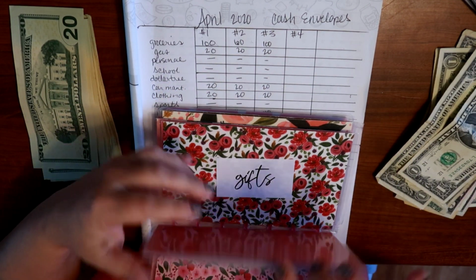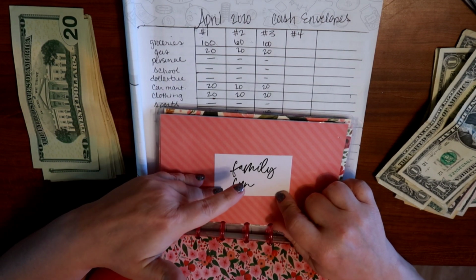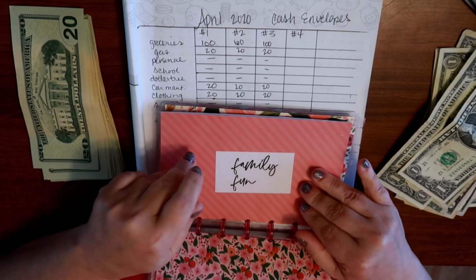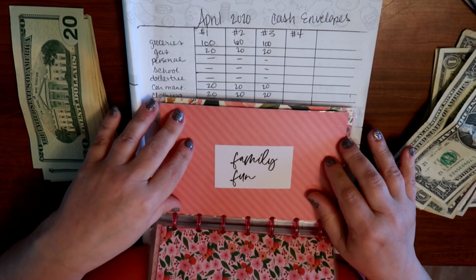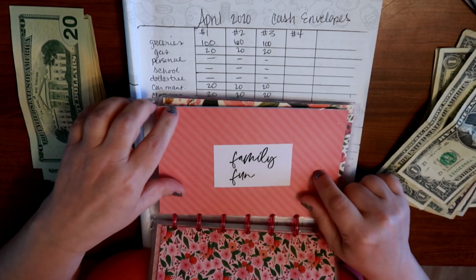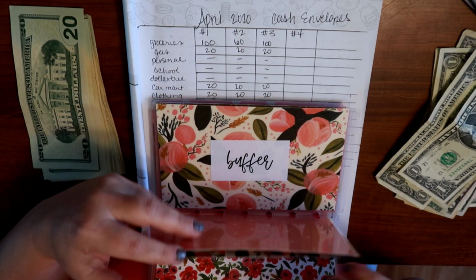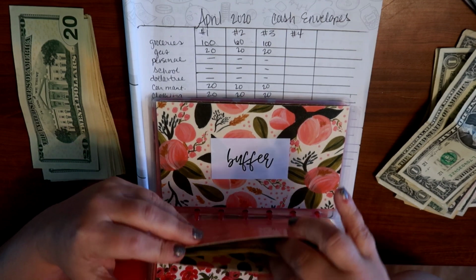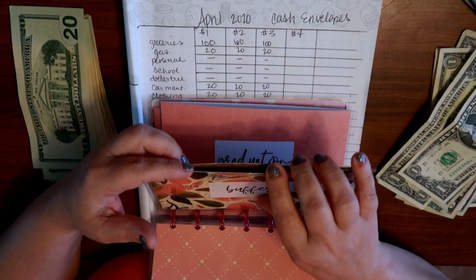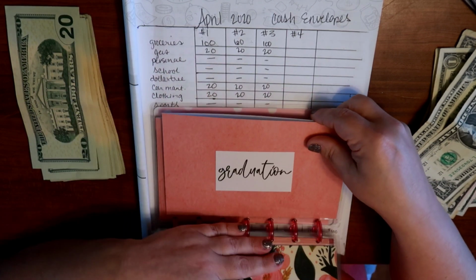Family fun. Interesting enough, we had homemade pizzas one night this week, which is normally what we do with our family fun money, except we made homemade pizzas. I worked that into our meal plan. So we decided to take that money and we spent it on ice cream, so we still had a treat this week. Gifts isn't getting anything right now. My vacation fund will stay the way it is. We have a buffer, which is empty, and then we have a graduation, and then our $5 challenge.